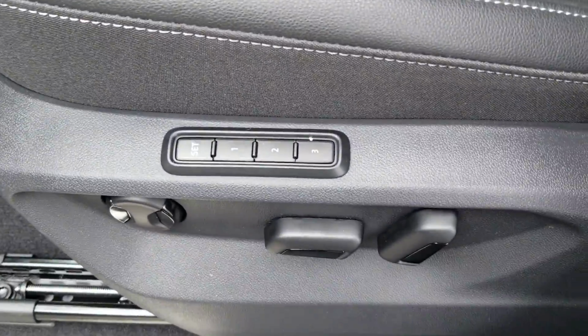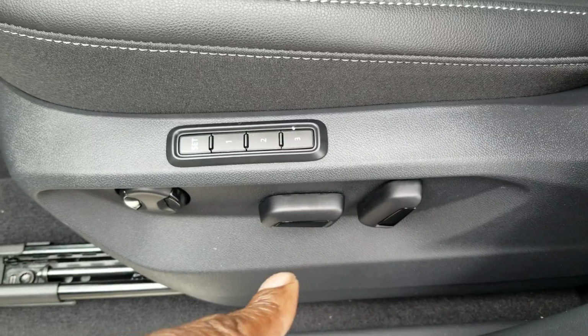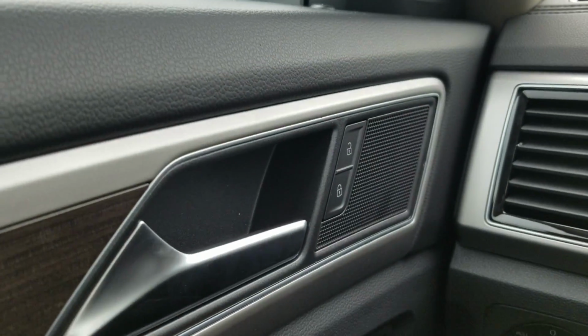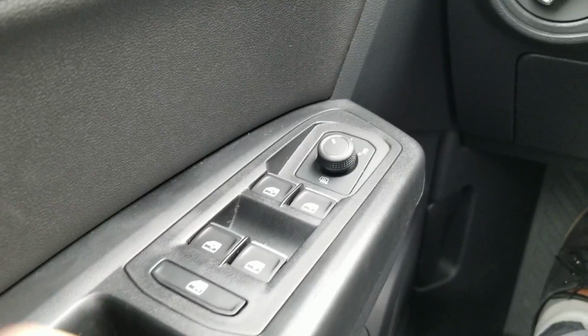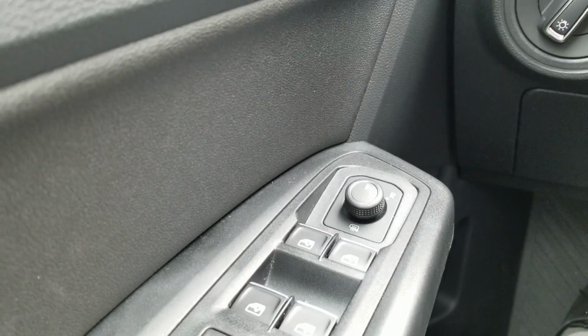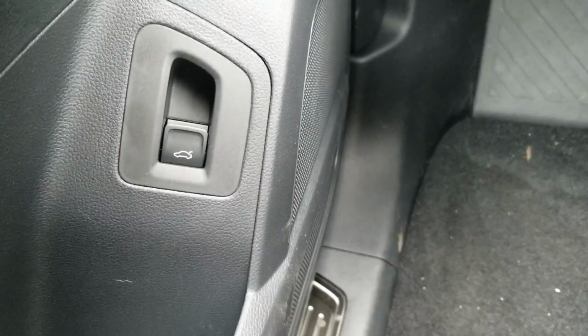Here's a look at your 3-seat memory, lumbar support, also the forward and back, and then the seat back right there. Has power door locks, power windows with 1 touch up and 1 touch down, and then window locks right here, and then power mirrors. So there's your left, right, up and down, forward and back, and also your heated mirrors right there. There's a switch for that power assisted lift gate.